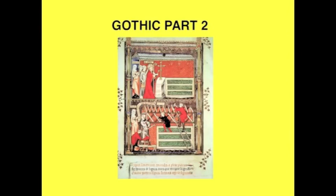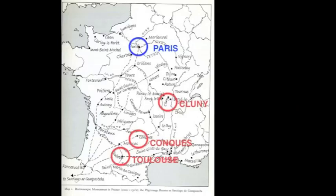Today we're going to continue talking about Gothic architecture. There's lots to talk about because Gothic architecture is not simply a local phenomenon in France, but it's an international style. We have Gothic architecture happening all over Europe. Today we're going to focus our attention on Gothic architecture in the region around Paris, which is called the Île-de-France.